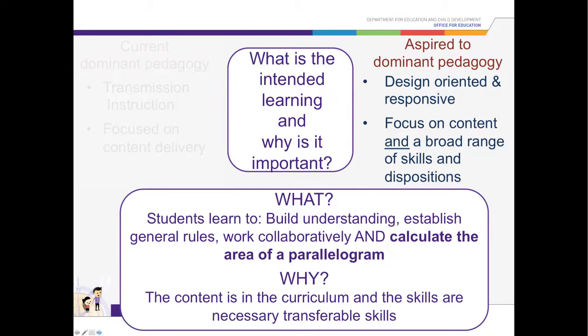That generalisation that Martin was talking about this morning, the teacher's intentionally saying, I'm going to get my students to do generalisation. I'm going to get them to work collaboratively. And yes, I'm still going to get them to learn to calculate the area of the parallelogram. But now that content is a vehicle for developing those other skills. And those teachers respond to us about the why. Well, why? Because the content's in the curriculum, certainly, but because the other skills are the lifelong transferable skills.